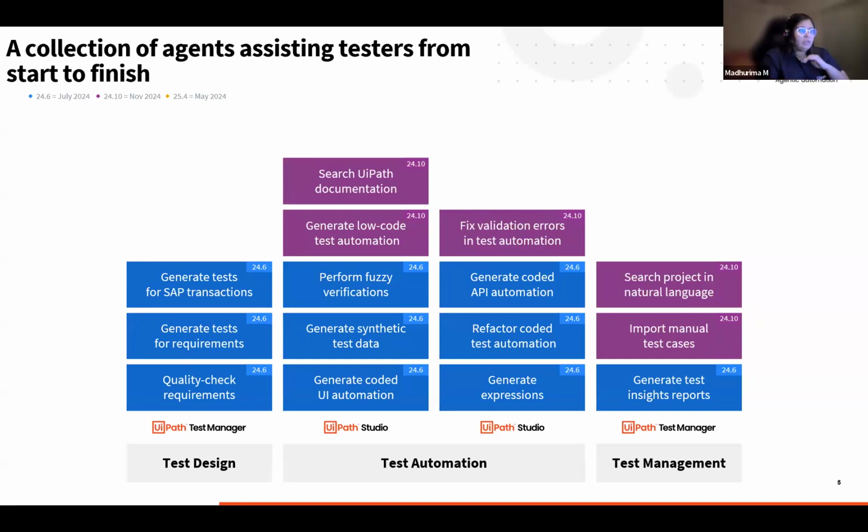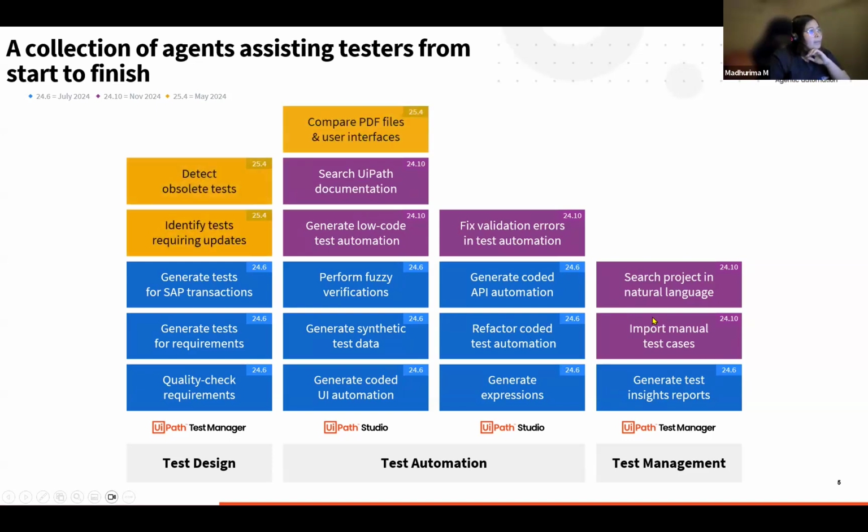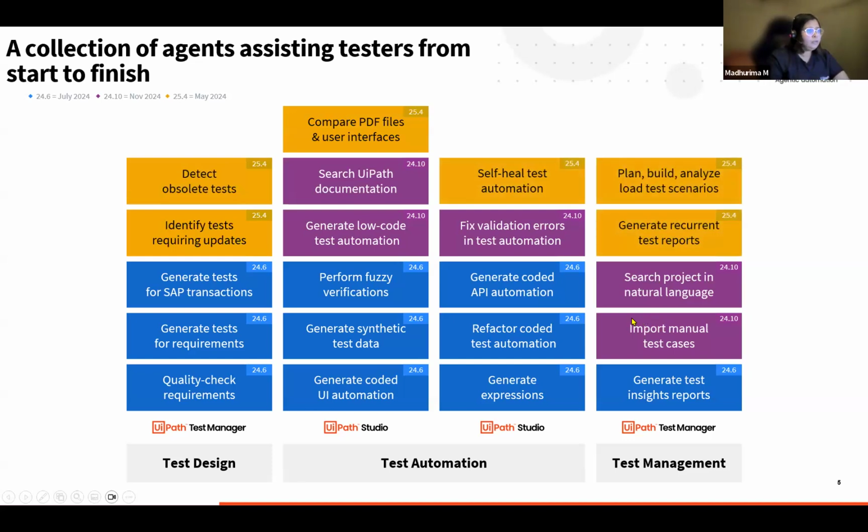And you know what, these are all different agents we have added until now, and we keep adding more and more agentic capabilities in the near future. So this is what we are planning to do and we are planning to deliver.